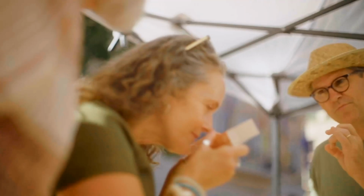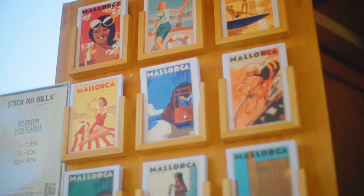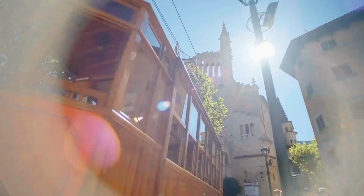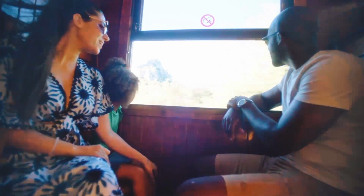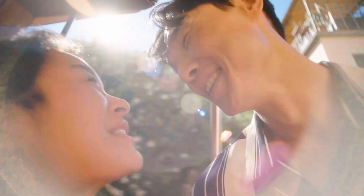The beautiful old town of Soller has a slower pace of life. There's plenty to see in the town centre, or you can hop on the vintage tram and head down to its sandy beach.